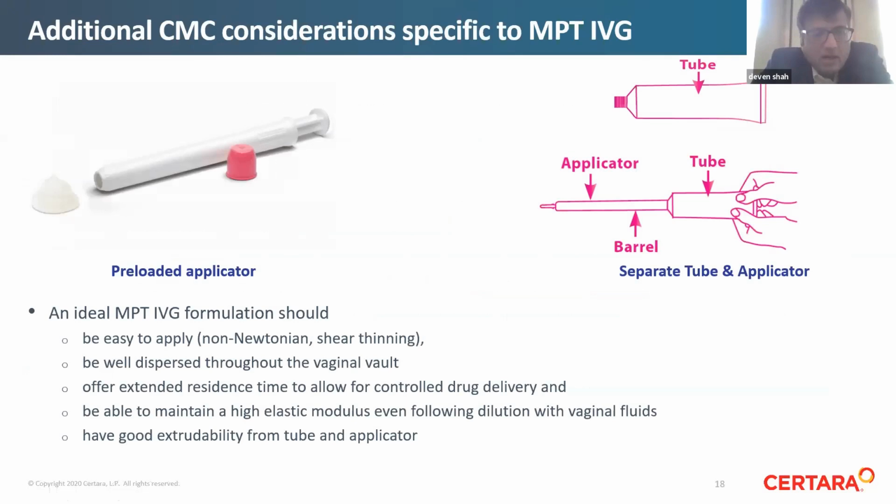So now switching gears, just touching a little bit on intravaginal gels. There are two designs. The one on the left is the more recent Phexxi gel, which was approved just last year. And it comes as 12 preloaded applicators. And on the right, you have more traditional, historically used design where you have a tube, a separate applicator that you fill with your formulation and reuse.